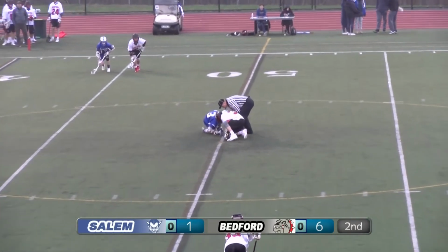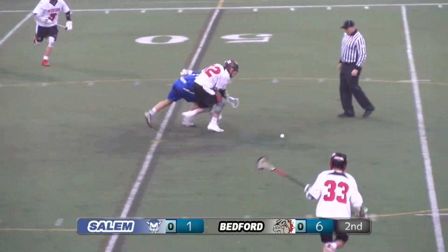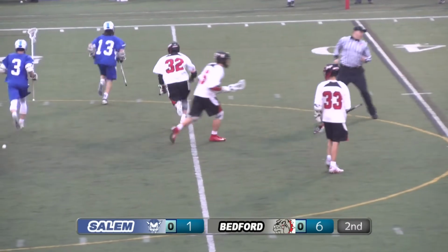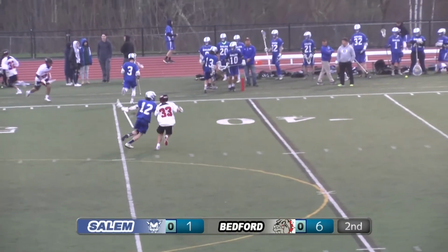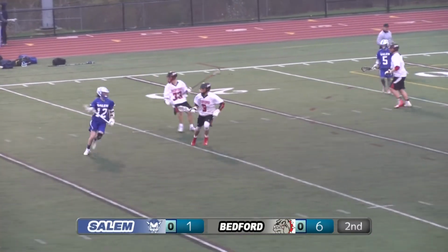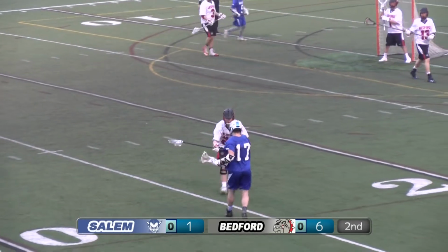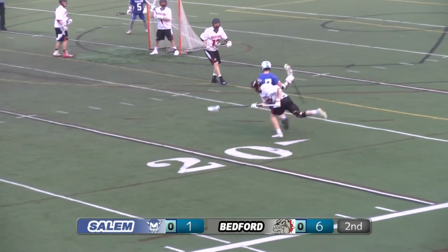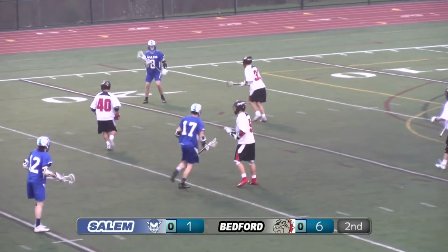Salem hit that bar down right there. Salem defense really is getting peppered right now. So 6-1, 10:59 left in the second. We're going to have a push on Bedford at the face-off, and Salem's going to gain possession. So Spencer Dean is going to look to get the Salem offense back on track here. So 3 goals in a row by Toscano, 3 goals in a row by Giroux, and we're at a 6-1 Bedford lead.